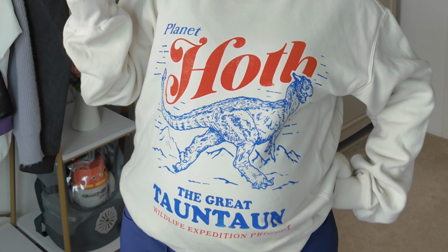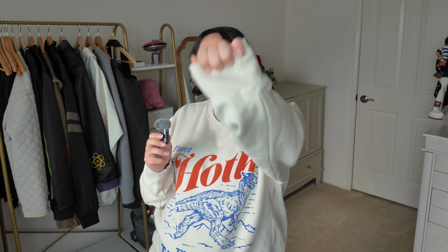The first item we have is a Hoth pullover sweatshirt with a tauntaun. Very exciting. This fabric part on the end of the sleeve, I don't know what this is called, but it's nice and thick and sturdy. And I did get this in an extra large to fit the current situation. I do like to get things oversized anyway. The bump has bumped us up even more, which is not a bad thing.